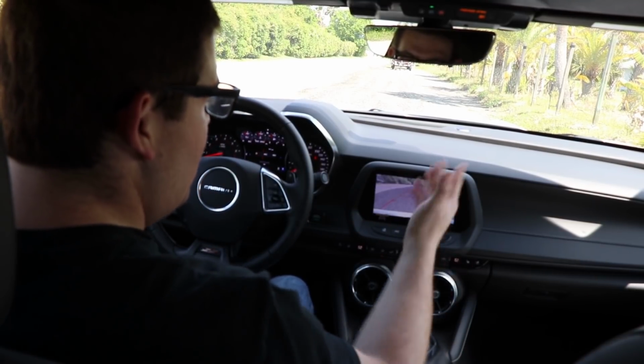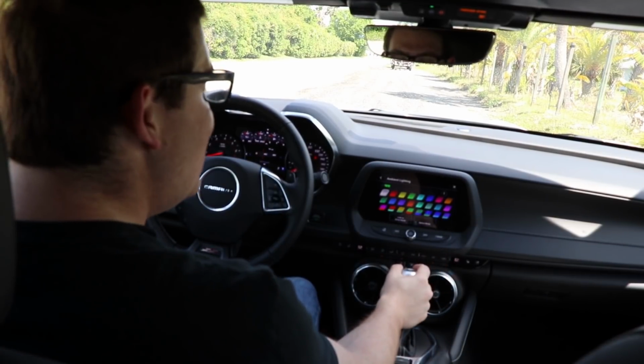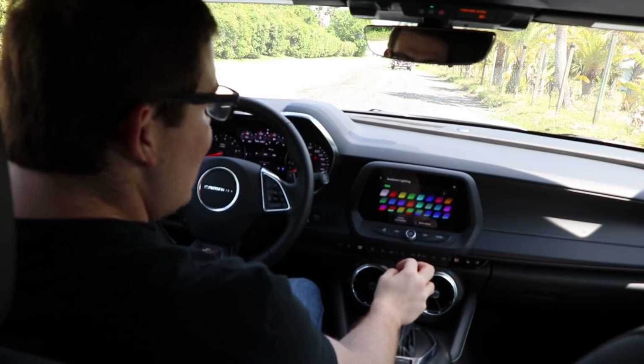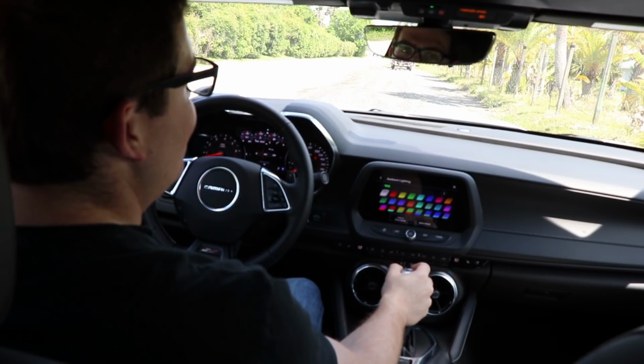And of course, you do have a backup camera, which you're going to need because the rear visibility is absolutely terrible, as is the back seats, which I guess I will go ahead and demonstrate to you. They're not great, but I'm going to show you me squeezing back in there. Okay, so if you have one of these Camaros and you want to use it as a 4-seater, I suggest you try and get a different car, because this really isn't used as a 4-seater.